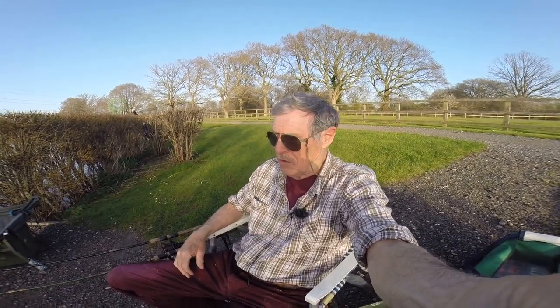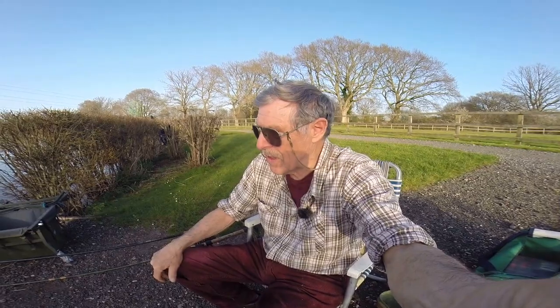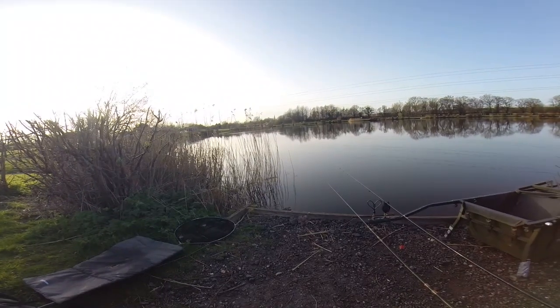I've gone back on sweet corn, a single grain of sweet corn. So, about the toughest session I've had for a long time, to save a blank. Probably done 160 odd miles. Yeah, I think I'm going to call this one. One evening for float fishing though.